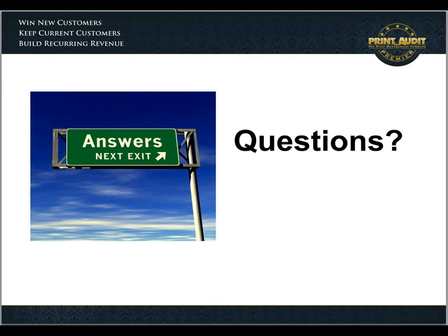Got another question here. How do you authenticate to a user's balance? There's a couple of ways. It depends on how that is built within your system, so how your customer works. But Print Audit has its own balance system within Print Audit 6, and you can authenticate via Active Directory, or Print Audit again has its own authentication system for smaller companies that may not have Active Directory.